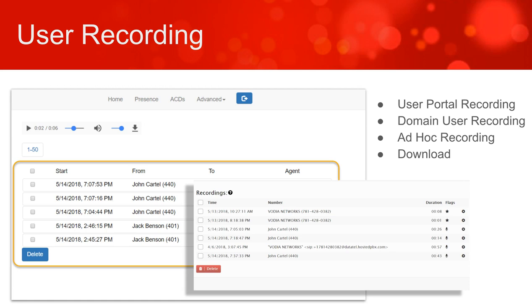Also, Vodia can store up to 1 million recordings system-wide, which can be controlled in the admin settings recording CDR. So, evidently you don't want to store 1 million recordings, but you have control as the administrator to limit how many recordings are to be kept on the system, or again, you can delete them in 30 days, 90 days, etc.